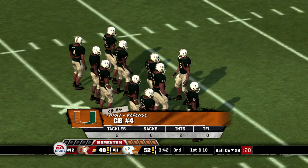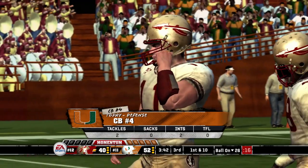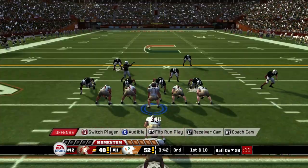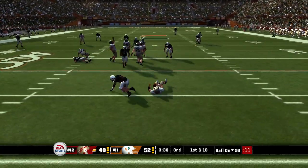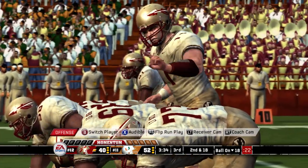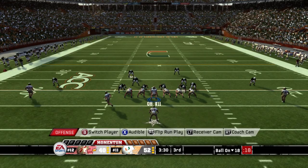First down, 10 yards to go. Ball on the 26-yard line. They line up in an I. Play action under heavy pressure. And he's going to be sacked. That was just a good pass rush by the defensive end. And the offensive line has to at least slow the guy down a little bit. He was in there in no time.